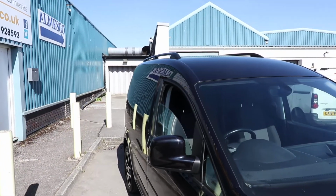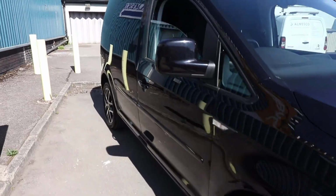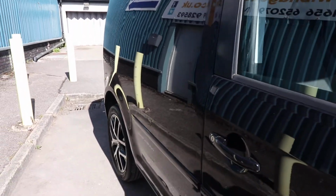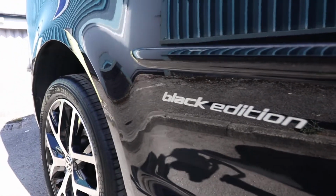So again, just back to the condition a little bit here. As I say, down that driver's side, this does look to be in really good order, and as I say, having a good look there in any of the reflections. Of course, it's not brand new, but it's looking really, really nice. Very subtle as VW do. Little Black Edition sticker just there. I say, all nicely from the factory.